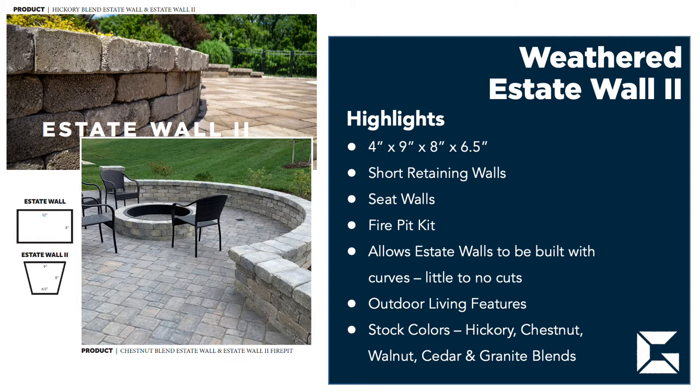In this project, estate wall and estate wall 2 were combined to lay that wall with minimal cuts. It's because you already have the trapezoidal shape of the estate wall 2. The estate wall 2 is 4 inches thick by 9 by 8 by 6.5 inches. So it's a trapezoid, so we have 4 different measurements on the sides. It's perfect for short retaining walls and seat walls. We actually have a round fire pit kit that's done with the estate wall 2. The estate wall 2 allows estate walls to be built with curves with little to no cuts.